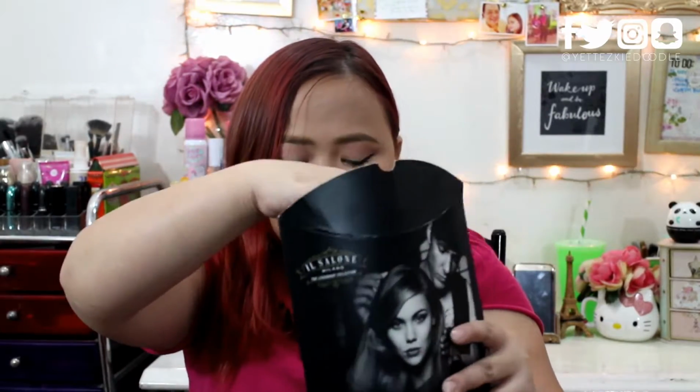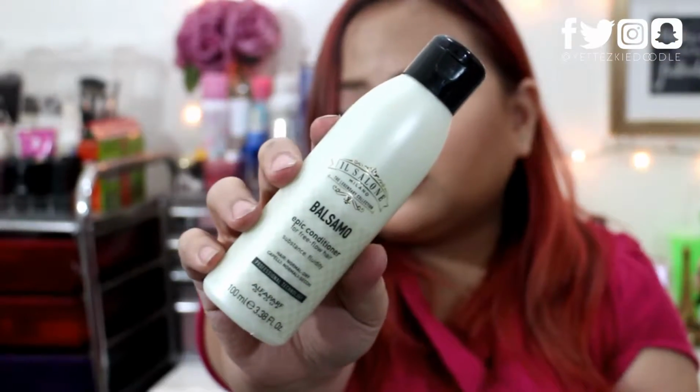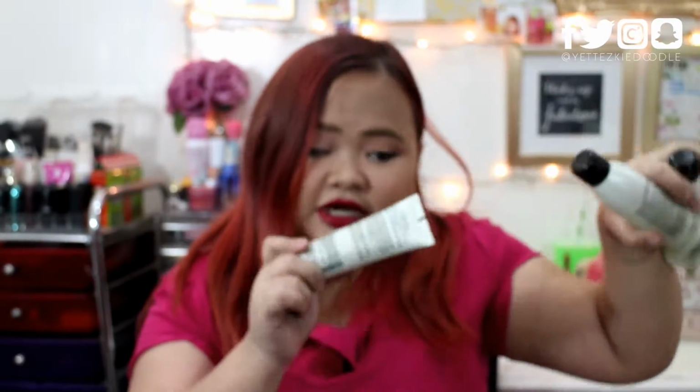So this is from the Alpha Parf group, and I believe this was also free. So yeah, meron siyang tatlong products inside. So we have the shampoo, the balsamo epic conditioner for free, and the crema iconic cream for revived hair. There you go. So those are the products that are inside the kit that we got.